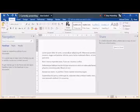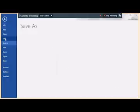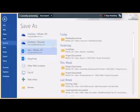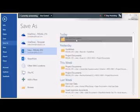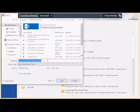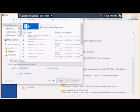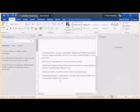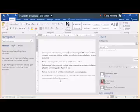So I'm going to go ahead and save it, and in the same way as we did before, it recognizes the fact that I've got certain areas in SharePoint that I use regularly. So I'm going to save it to my business productivity site, and give it a name. Now what this is going to do is find out what content types are available. Because there is always a default content type within a document library, it will automatically be assigned to that.